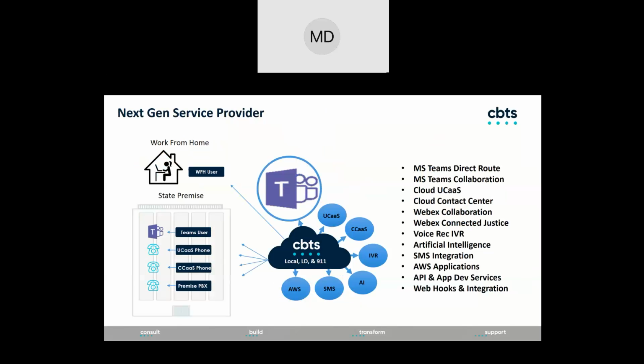Now, some of you might not know, we go back over 100 years. We started our business as a phone company, and CBTS has evolved through that time. Part of that evolution is bringing together these solutions, whether you need on-premise support in your phone system, whether you're moving to UCaaS, Unified Communications as a Service, collaboration tools, or contact center challenges, right?